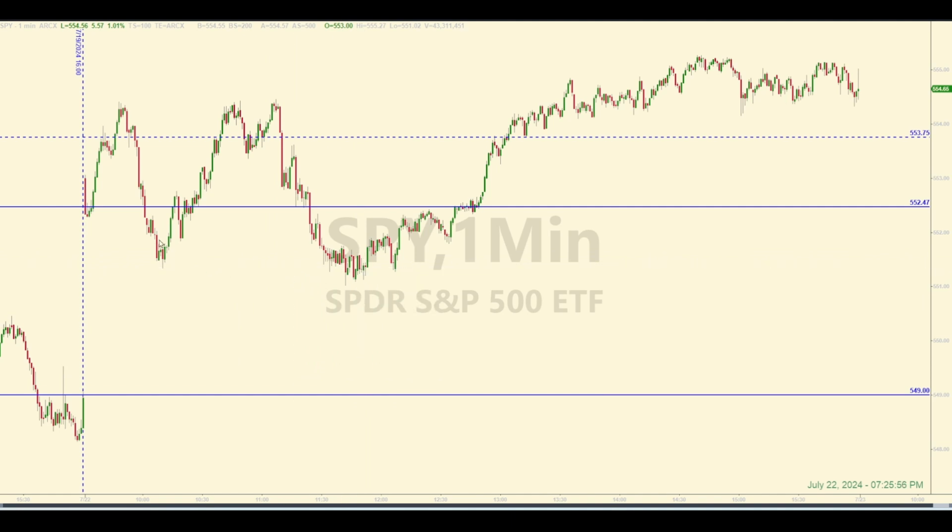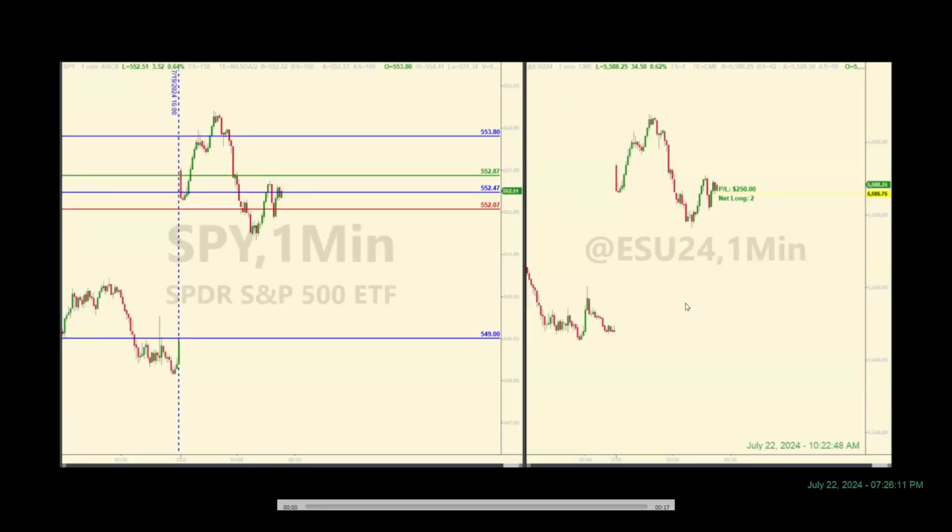I don't know, I wasn't looking at something at the time, because when I came back to the computer, I literally just bought somewhere in this neighborhood. But let's look at that right now. Just got a handful of screenshots. So I started recording this at 10:22 or so in the morning. Had been in this trade for a little while at the time. Bought as they're coming back up here.